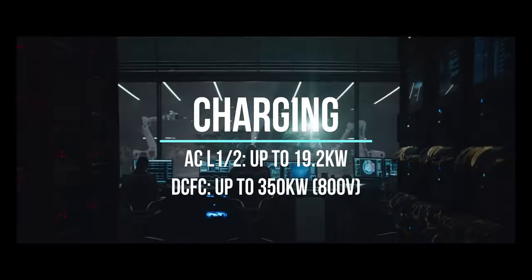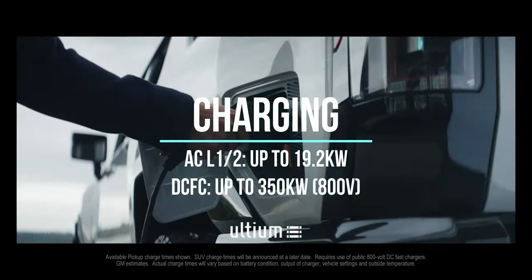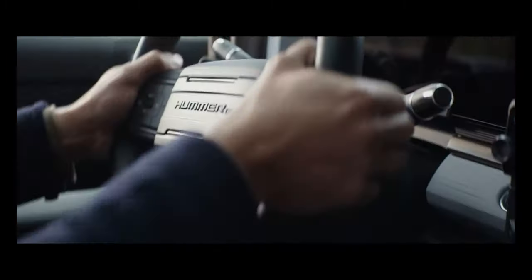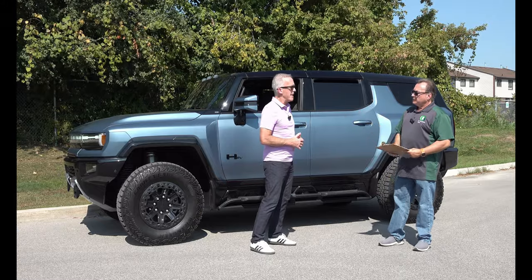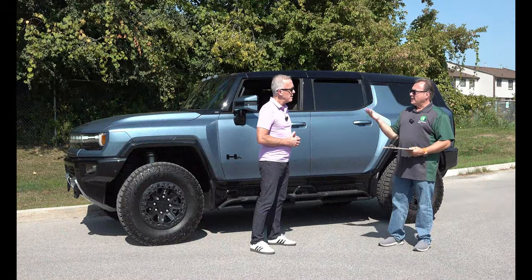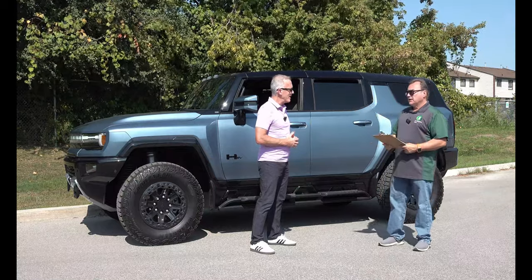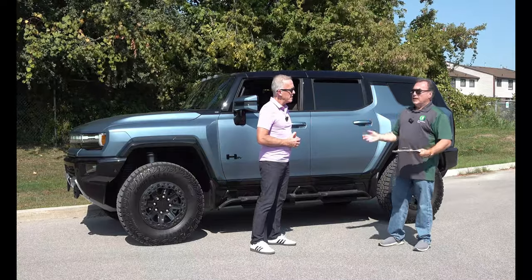Supports up to 19.2 kilowatts for level one, level two. We were talking about that. I have an 11 kilowatt at home, so no problem maximizing that, but you can put more if you want to. And fast charging up to 300. I've seen 300 and 350. 350 is capability. It's 350? Yeah. So if you can find an ultra fast, we were just trying to compare stories. Mark thinks he got it up to the 200-ish range, well over the 200 range before, in the winter fast charge. Yeah, in the winter. So again, for road tripping, a very capable vehicle.